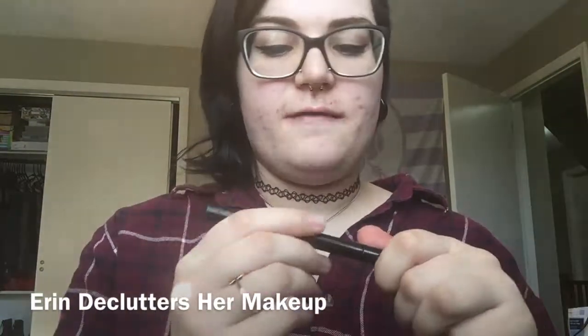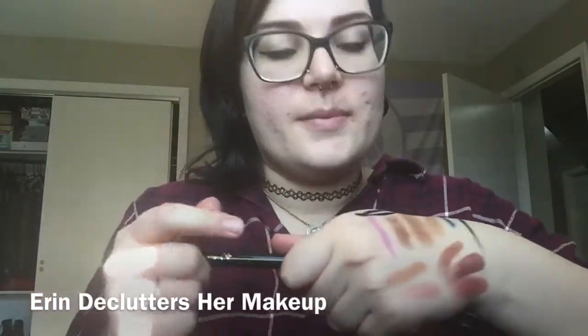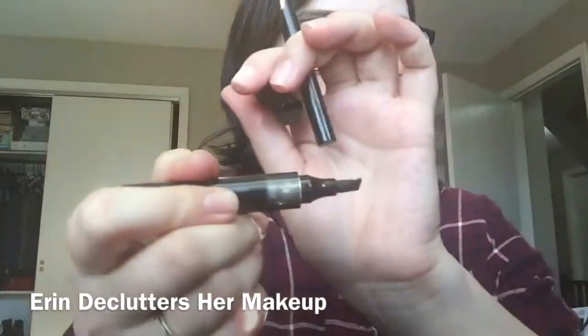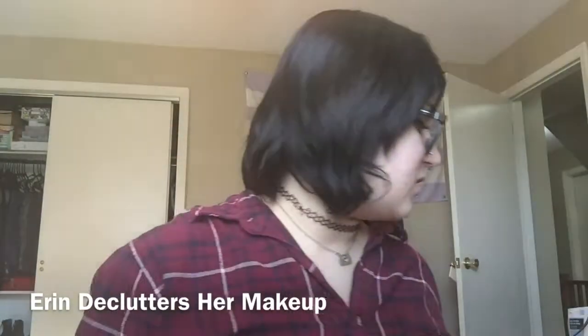This is a Jordana Fabuliner. It's just pretty dry. Actually, it looked like it had a lot coming out. And then this is, I think, a Wet n Wild. Everything's come off it, but I really liked this. Also, you can see it's starting to fray a little bit, and I'm not down for that because that's not gonna make a sharp line.